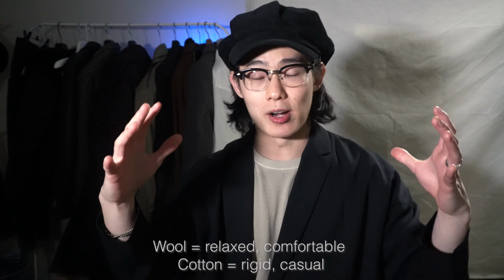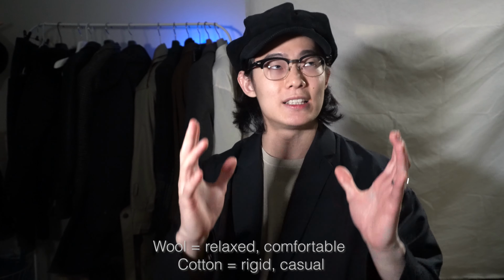this is how it looks. It's more drapey, as you can see. When I compare the wool blazer versus the cotton blazer in terms of like how it fits on my body, wool is kind of like resting on my body, and then cotton is kind of holding my body up. That's how I feel, and it's definitely lighter than the cotton blazer.